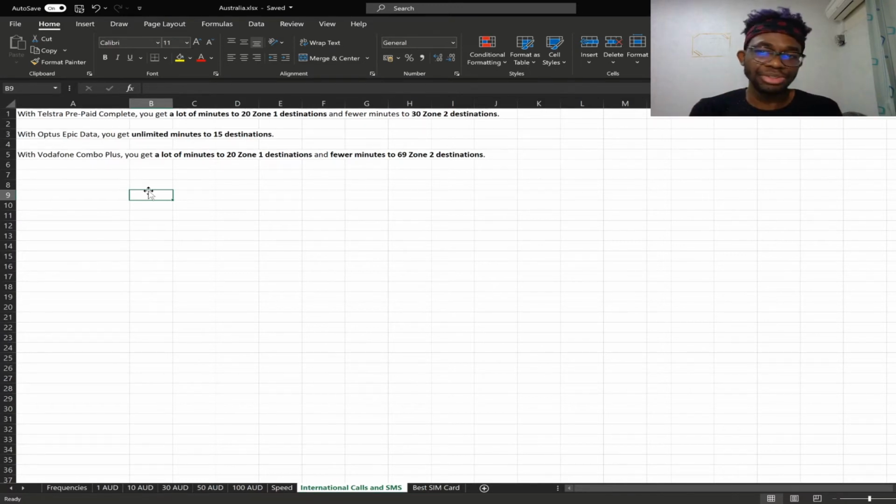And what are these zones? Well, these operators have different zones depending on which plan you buy. You get more minutes for zone 1 destinations and fewer for zone 2 destinations. And zone 2 destinations are those they consider less popular countries or destinations around the world where Australians call to. So from Australia calling to some other place.